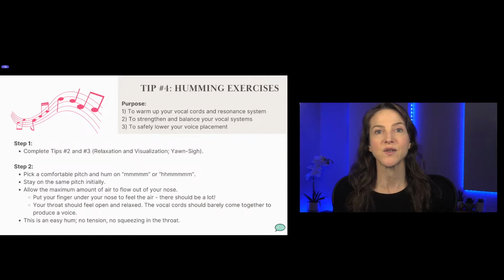I love these exercises. I get the most bang for my buck when it comes to where I'm going to spend my time doing these exercises. They help me the most. So I think maybe they'll help you as well.